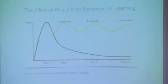But the big thing here is about retention and learning, because it doesn't have to be like that. University of Waterloo, Ontario in Canada, much more recently, just after 2000, what I'm doing.